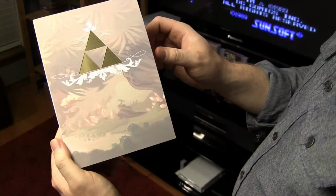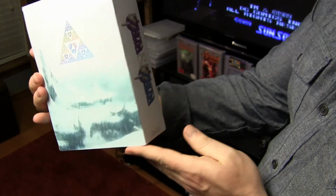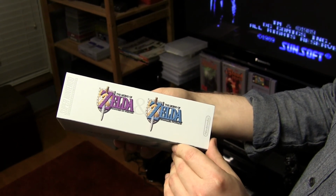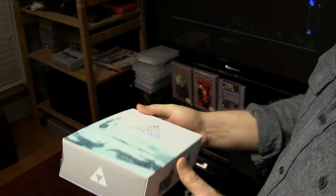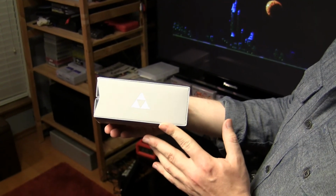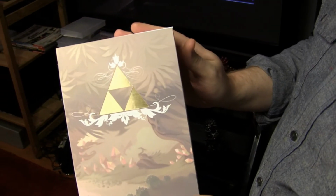The newest addition to my reproduction collection is this really nice, really well-made little box set of The Legend of Zelda, the Goddess of Wisdom, and The Legend of Zelda Parallel Worlds. The guy who did this for me, he does really good work. He does some other things. I'm not going to get into all that, but just to show you some of the love and care that these guys put into stuff like this.